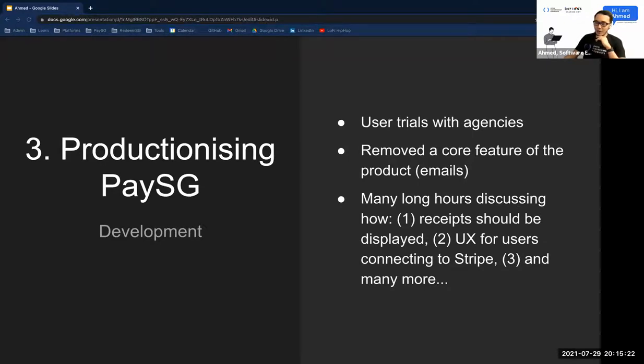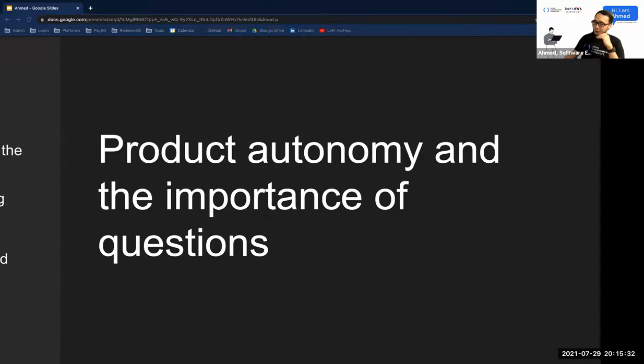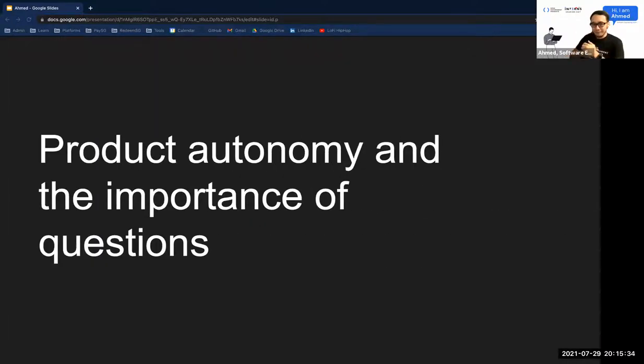And there were many long hours discussing how receipts should be displayed, what sort of experience. There's just a lot of discussion. And the most important thing I took away from that is not so much the importance of questions, but contextually, the importance of questions when it comes to an environment that supports product autonomy. Because you don't get this a lot in a lot of places.